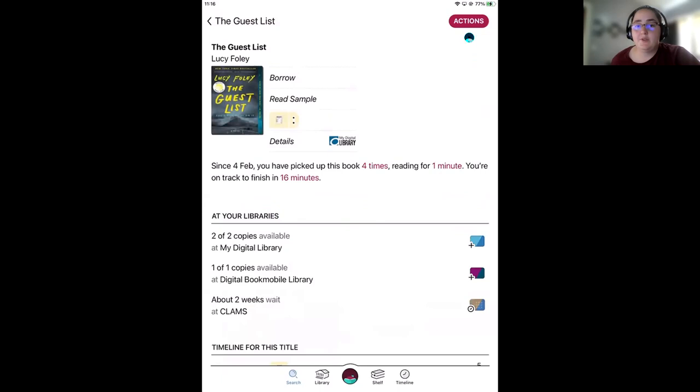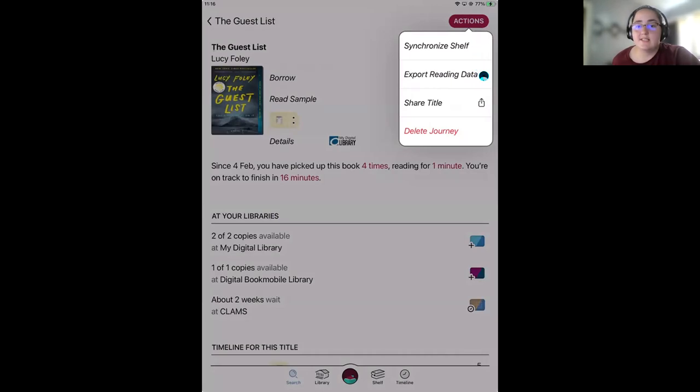Up at the top, you'll see this actions button. And in the actions button, you'll see export reading data. So following the same steps that I just showed you for tagging titles, exporting those tags, you can export your reading data, AKA notes and highlights, and that will allow you to send them in a text message, an email, or you can print those out.